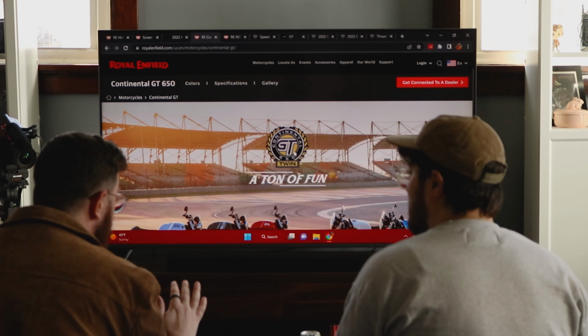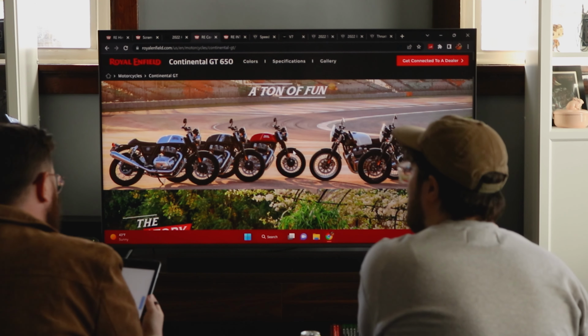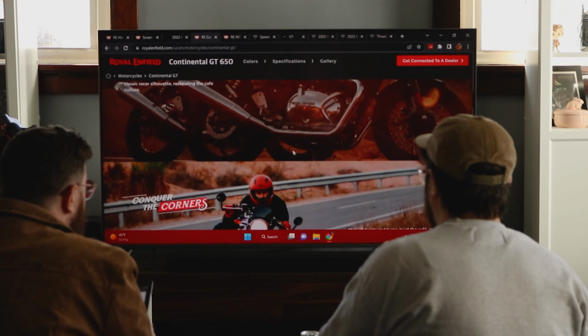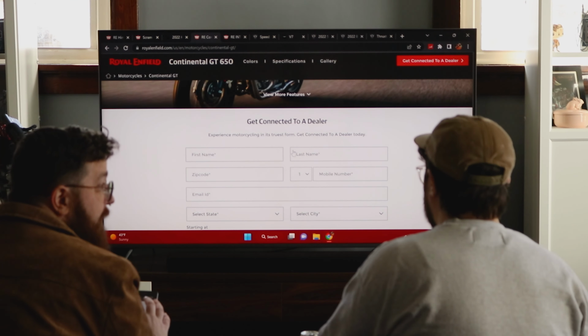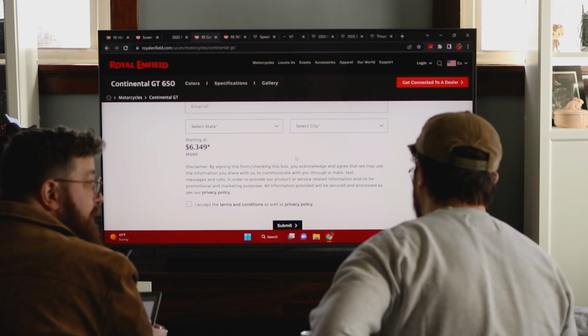We're actually going to move on now to the more cafe racer-ish type bikes. This one, we're back to Royal Enfield. This one is straight up an old school cafe racer. Oh yeah, I remember seeing these. I did love these. These are a very pretty bike. So this is the Continental GT. It is currently the most expensive bike that Royal Enfield offers until the Super Meteor comes out. And honestly, still not a bad price.